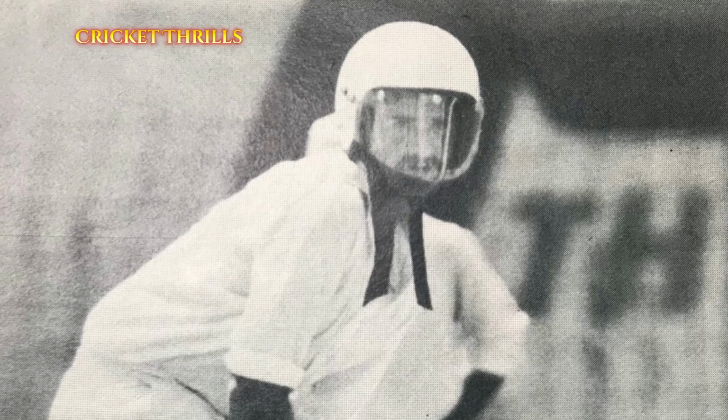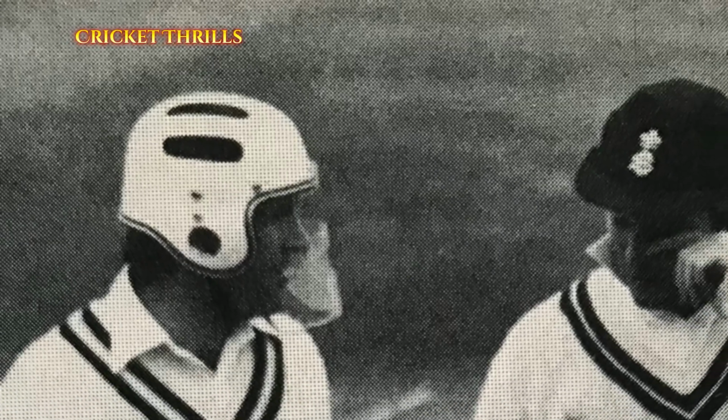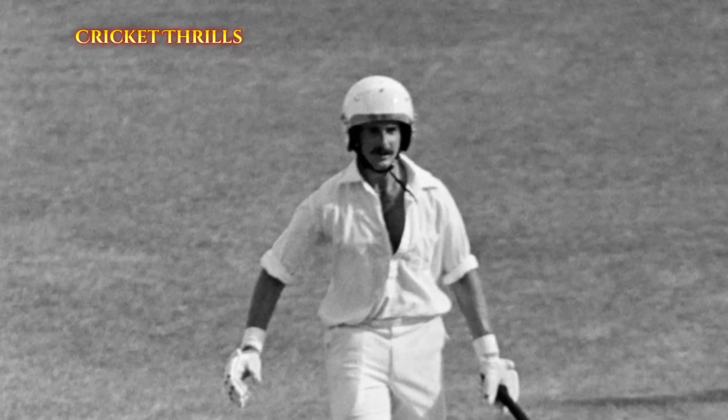Interestingly, the helmet Yallop wore was not designed for cricket at first. It was actually a modified motorbike helmet. This same type of helmet was first seen a year earlier in 1977, worn by England's Dennis Amiss during the World Series cricket. It even had a specially made visor, strong enough to take the impact of a bullet.